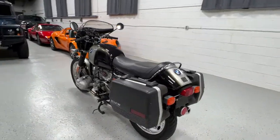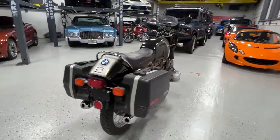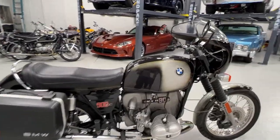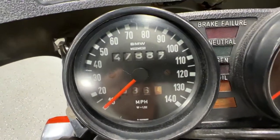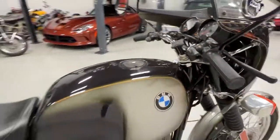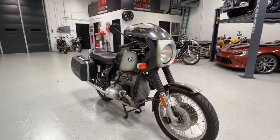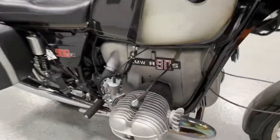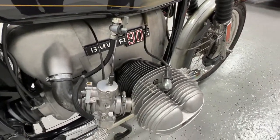Paint's in great shape. This is a refreshed bike. I'm not going to say restored, just because it's been driven, but hell of a nice bike to get out and ride on. It's got 47,887 on the odometer. Very likely original. I've had a few of these, and it's not uncommon to have that kind of mileage on them. Very, very reliable bikes. You got great access to the engine here, the head and the carburetor on each side to do any service work you need.